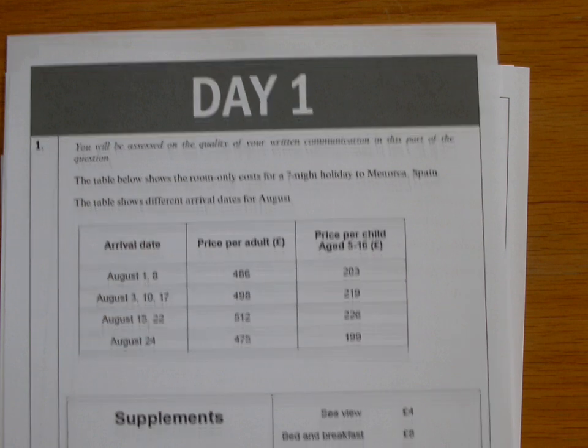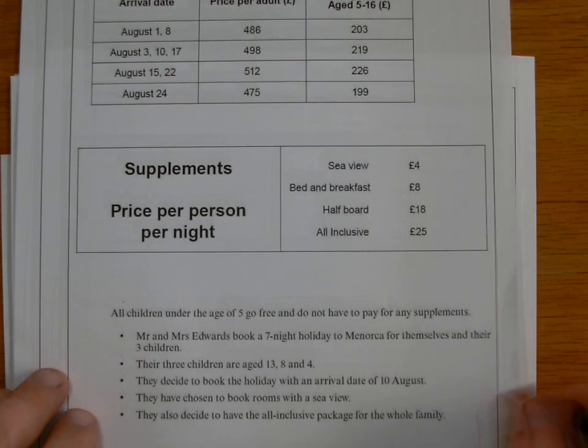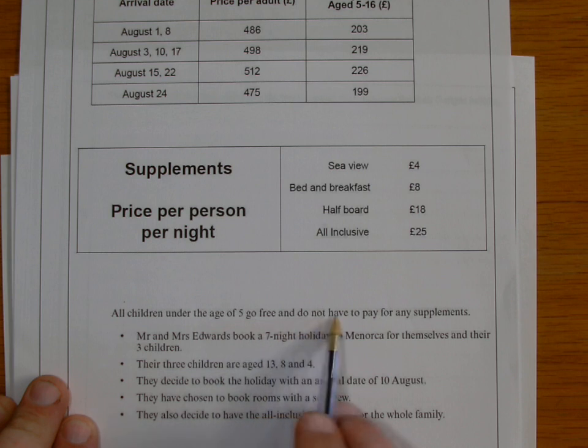Okay, so with this holiday question here, we just need to go through the bullet points and select the dates that we need. The important thing here though is that it says children under the age of 5 go free and they don't have to pay any of the supplements, so don't forget that.